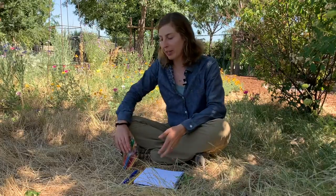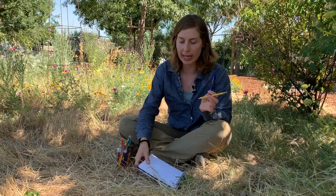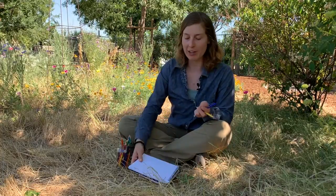When I come to my magic spot, here's what I recommend bringing. Some colored pencils, a pen and a pencil for writing, and a journal to record drawings, notes, or thoughts that you might have while sitting out here in your space. I recommend just some white paper because then you have the freedom to draw, write, and create.